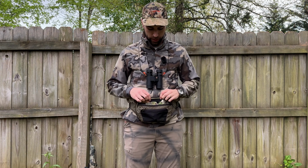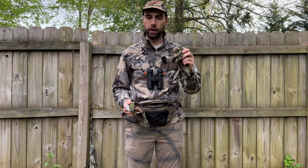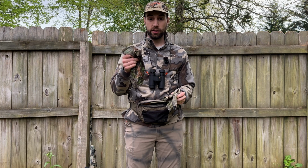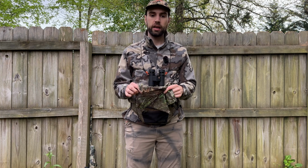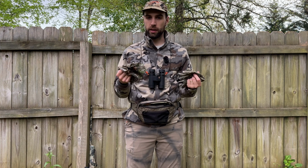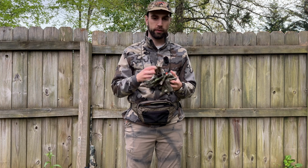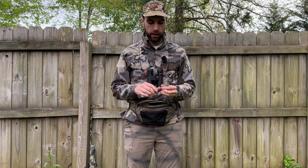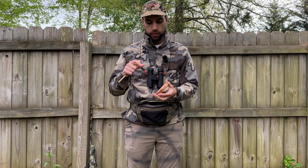Main pocket here is my bread and butter. In here, I've got a pair of lightweight gloves as well as a real lightweight face covering. Usually this stuff is going to be in these pockets as I'm hunting throughout the day. That's mostly for concealment, not so much for warmth. If it is colder, I'll use a thicker buff of some sort to keep me warm. Otherwise, in this pocket, I've got a crow call. I have got a pot call here.